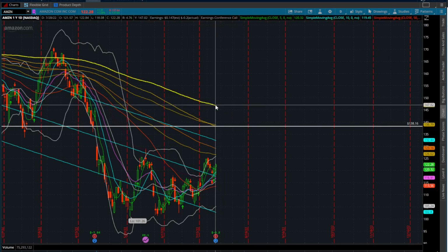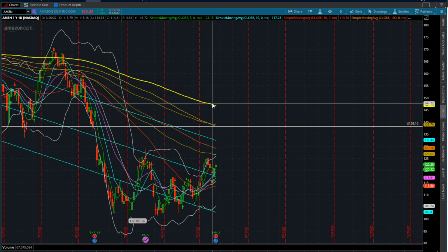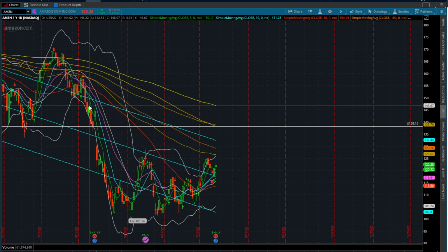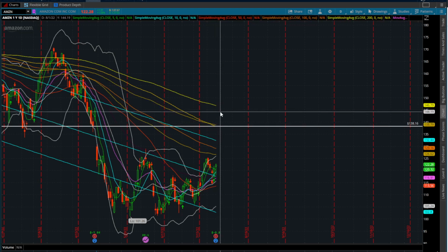I'm not saying that it's going to push up another 8 points tomorrow, but this is the potential. This is the potential next landing zone. I could see it coming anywhere between 143 and around 146. Just make sure if you do get in over those highs, that you do take profits.